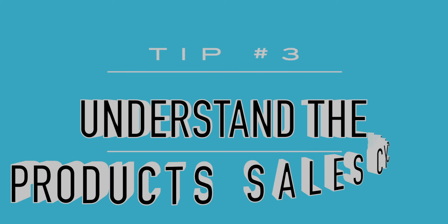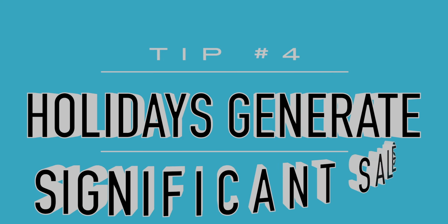Tip number 3, understand that after a holiday season spike in sales, there's also a post-holiday season drop in sales. So if you do decide to sell some sort of seasonal or holiday related product, just be aware that there is going to be that post drop in sales. Tip number 4, remember that holiday season sales make up more than 30% of the profit throughout the entire year. So that's a large chunk of change to wait for towards the end of the year if you do decide to sell a seasonal product.